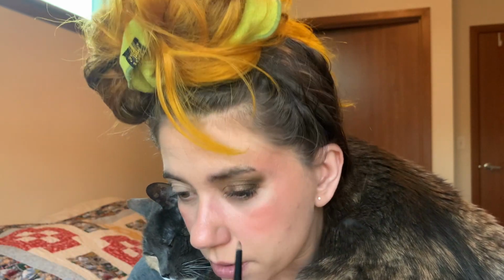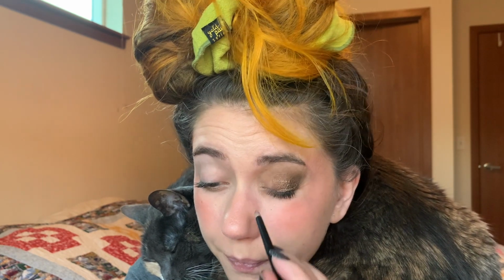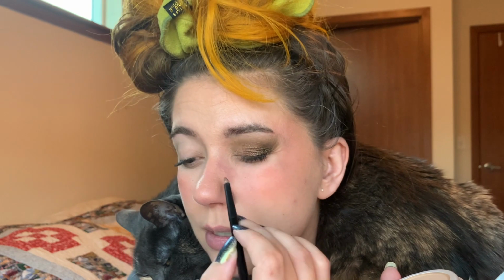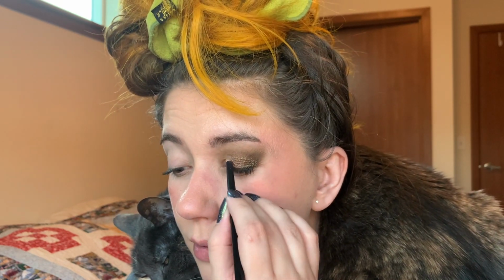That was the one that didn't really swatch that well. But this brush usually applies shadows that kind of don't want to pick up very well on a finger. It grabs them. So I'm going to do that. Put that in here. This shade is really strange. It just doesn't seem to want to do any of the things.